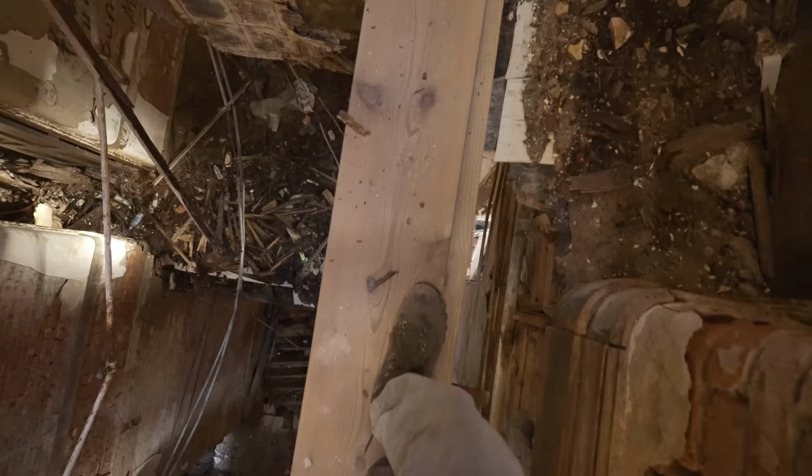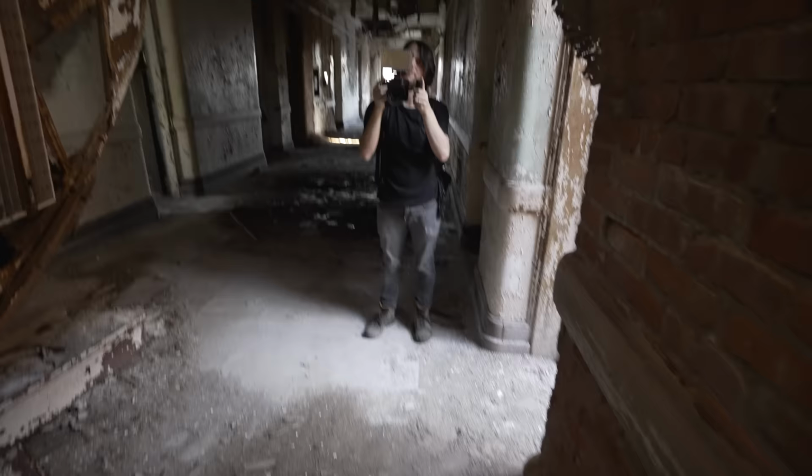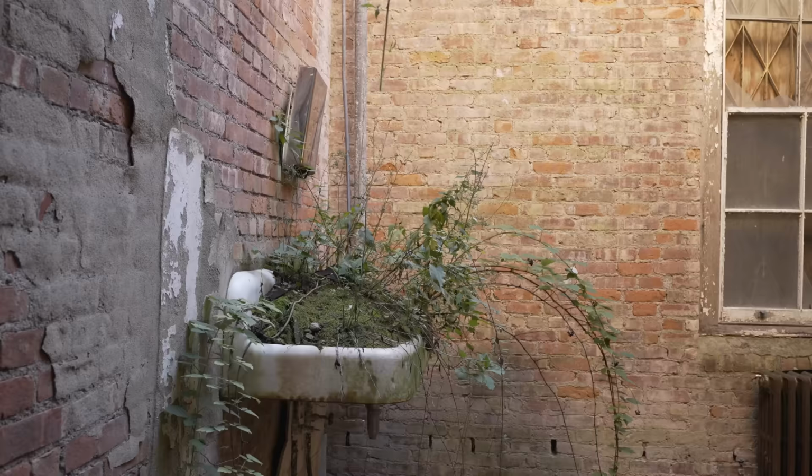I bailed out on that one. I just like being able to see four floors down into the basement from that plank. Yeah, it's very fun. This is awesome. Oh, the little planter there. Very nice. Just floating.